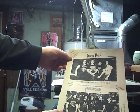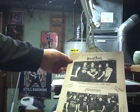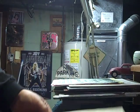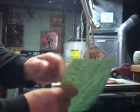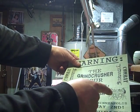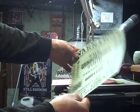Sacred Reich with Atrophy, Death Rider, and Soylent Green. Awesome. $6 in advance tickets. Gotta love it. Here's one. This one's great. Napalm Death, Godflesh, and Nocturnus, I believe is how you pronounce it. They're kind of a spacey death thrash band.